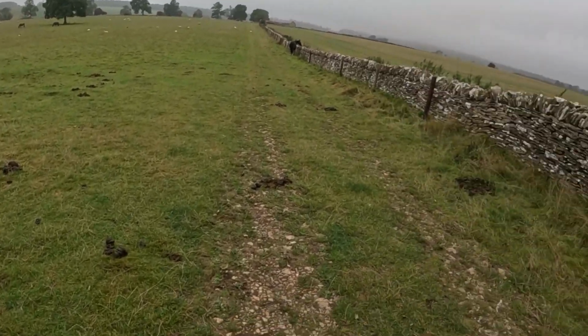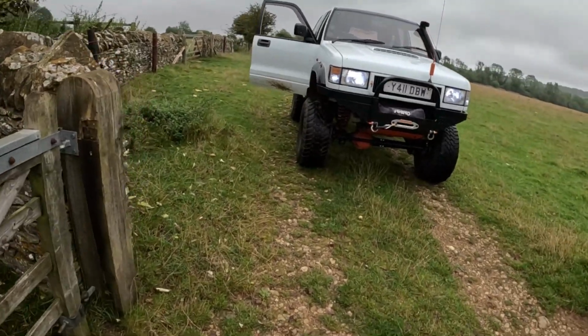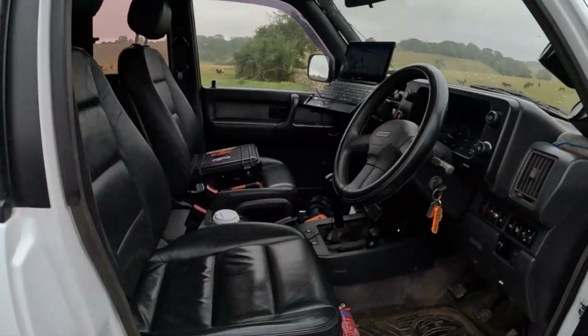And it's GPS tracked, so I can see where I am at all times, so I know that I'm on the right track. I know that I'm at the right lane or at the right gateway or whatever. It's a great bit of kit.